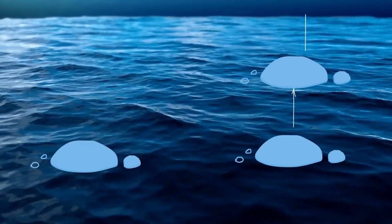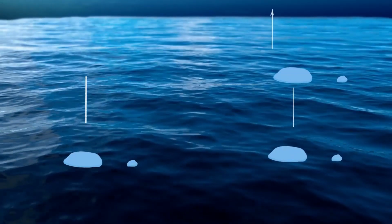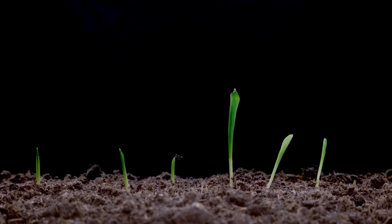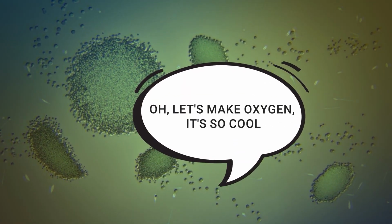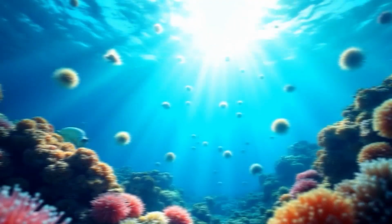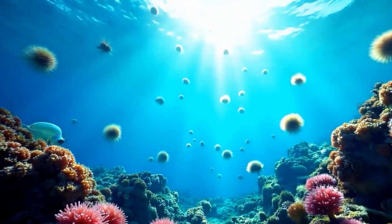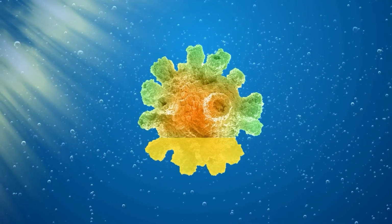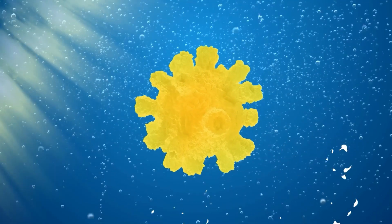It was like a great celebration of life because, with oxygen, new living beings could appear. But, by the way, cyanobacteria didn't learn photosynthesis because they were like, oh, let's make oxygen, it's so cool. No, oxygen was just a byproduct. Cyanobacteria wanted only one thing, to get as much energy as possible. And for this, they learned photosynthesis. It helped them store energy using sunlight. They used special pigments to absorb light, and the result of this process was the release of oxygen.